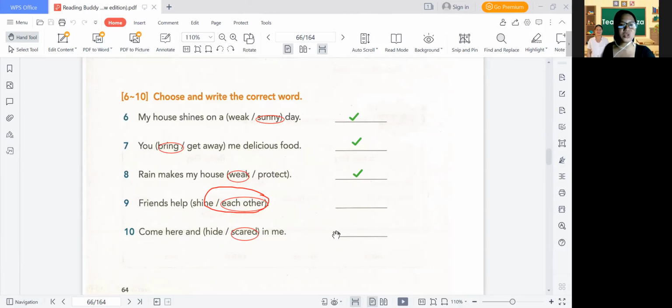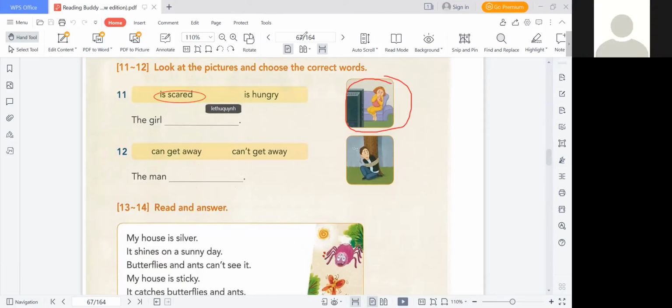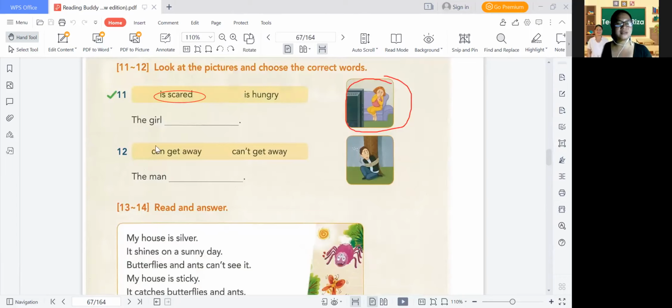We have 11 to 12. Okay. Look at the pictures and choose the correct words. Let's start with number 11. The girl is scared. Okay, the girl is scared. Very good. Correct. How about number 12? Okay, number 12.